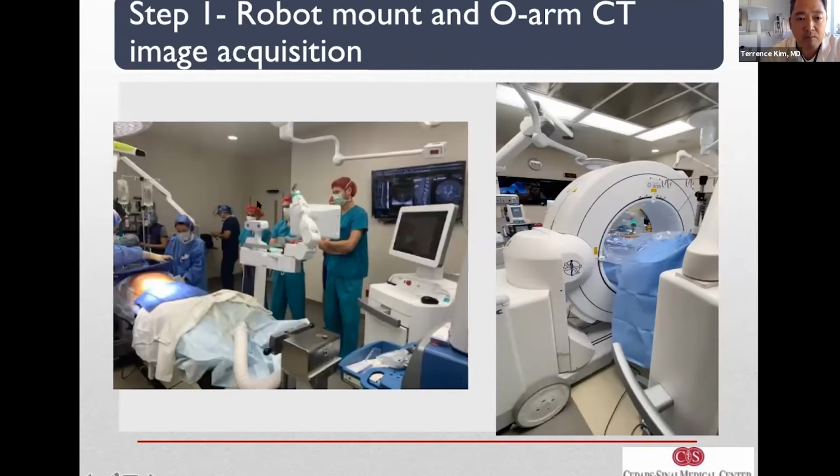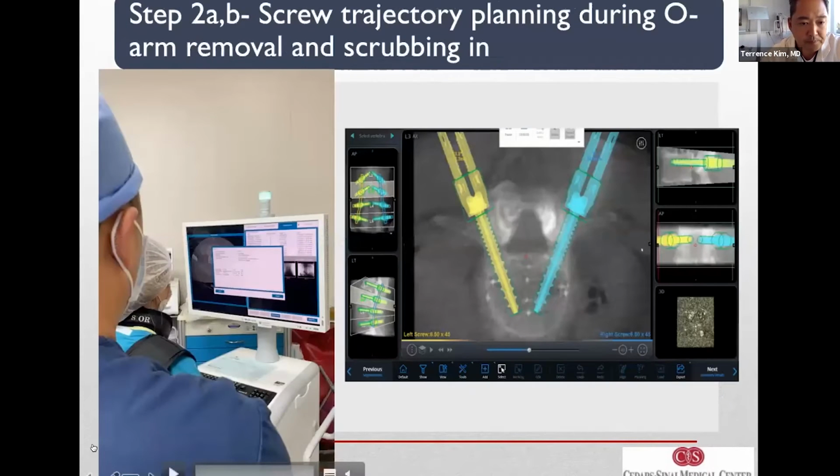But at the same time, we have a team that's doing other things. We have the nurses and the scrub techs that are prepping and draping. We have the navigated robotic consultants that are mounting the robot. Then I come in, put the percutaneous pin in, O-arm spin. It's a very quick process.